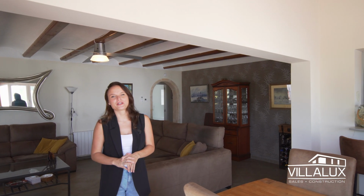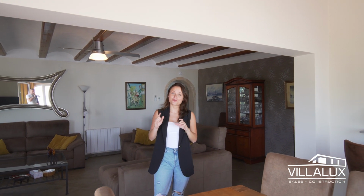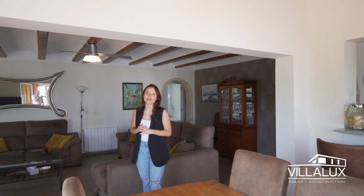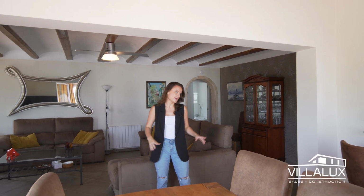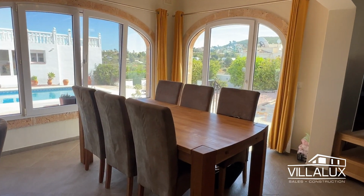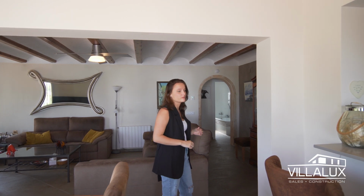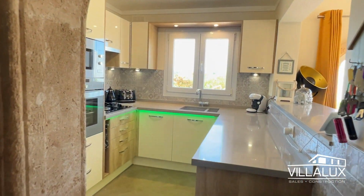So like I said when we were upstairs, this property has been completely reformed. You can see it, it's all nice open plan. But the good thing is they do still have the traditional elements like these traditional beams and Tosca stone. Now let's start with the dining area, really nice. From here you have the windows as well with the view on the Montgo mountain that we just saw from upstairs as well. And here we have the kitchen.